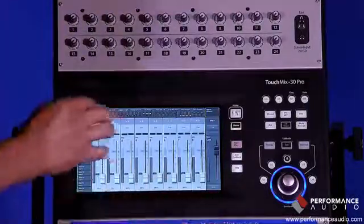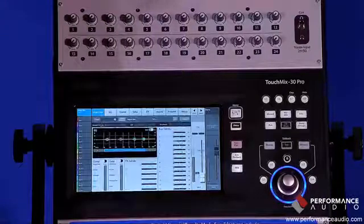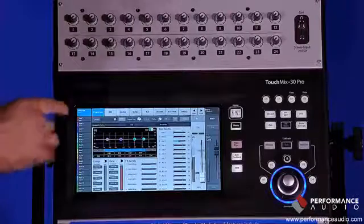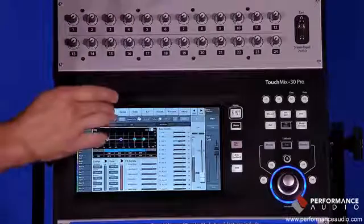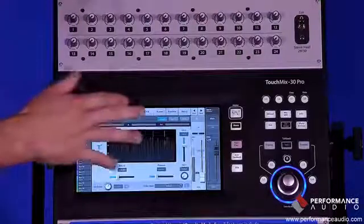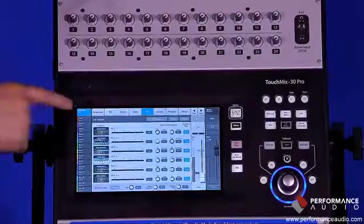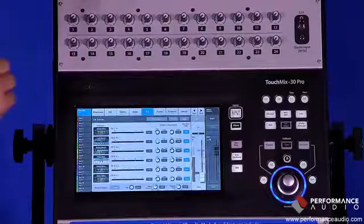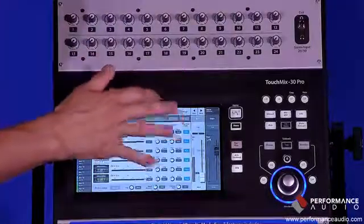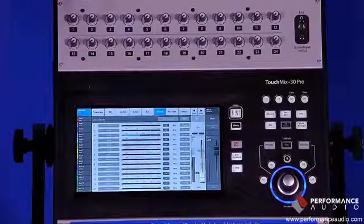Once we select an input, push a little harder on that one, it gives you an overview. You can select your EQ, compression, gate, access your effects, whatever you have set up as far as your effects go, and we'll cover some of that. You can also get into your auxes that way as well, and you can see what's assigned where. So right now we've got something assigned to our aux 3.